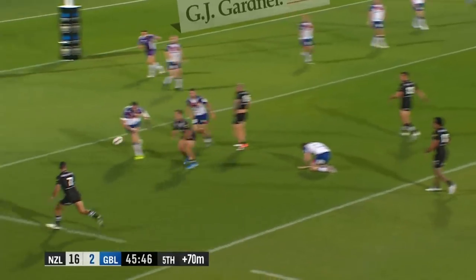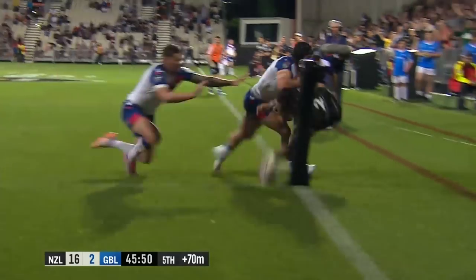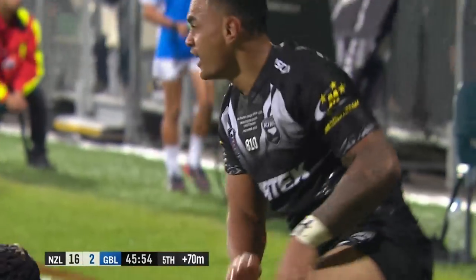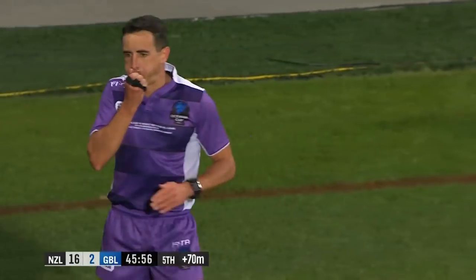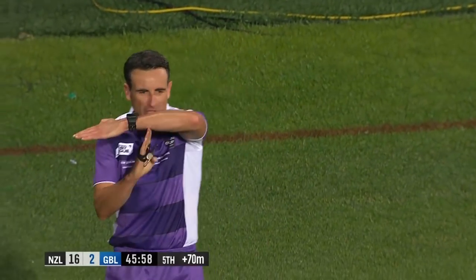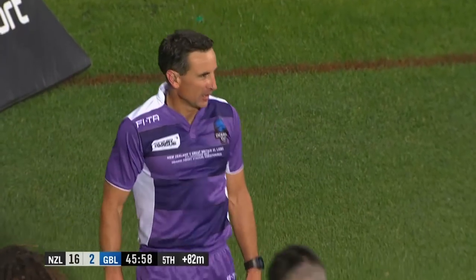Kiwis need a good kick on the last play here. Marshall runs some beautiful hands. Nickel Kronstad, and it's Malmalo. I'm not sure. Fantastic if it is. That's a try, boys. Last tackle. Have a try. Call from Richie. Just confirming the touchline, mate. Touching goal. Video to director.